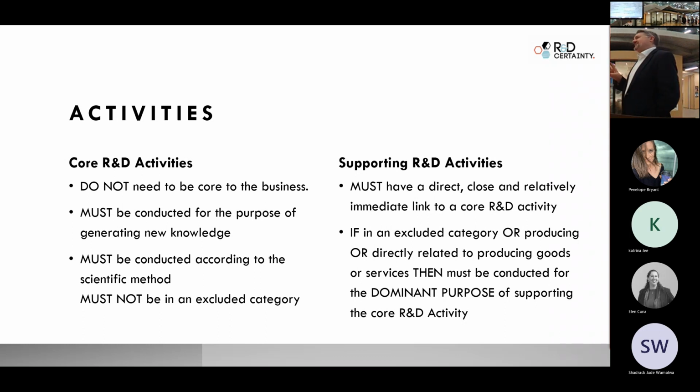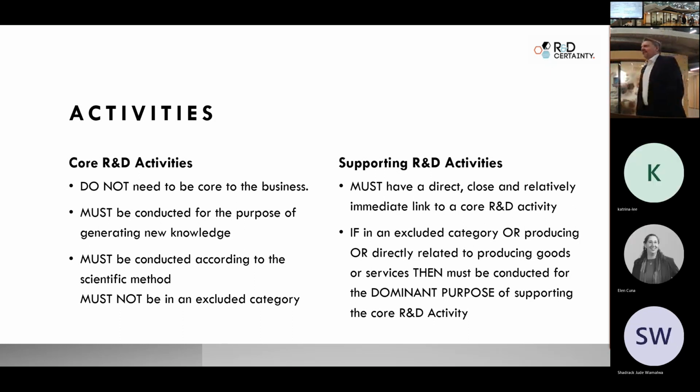Dominant purpose test has two main issues attached to it. The first thing is that it's about doing something differently, which is what you would expect. If you're undertaking some innovation or some R&D, you'd be doing something differently than what you would normally do to generate new knowledge. So doing it differently, and that it has to have an inherent risk attached to it, which is obviously the purpose of the whole program, to support businesses that are undertaking risky type work.